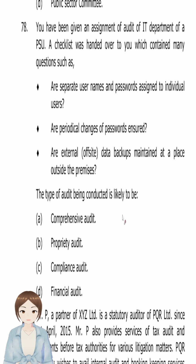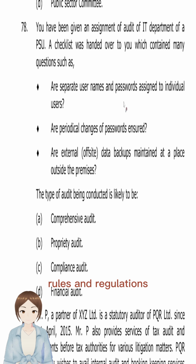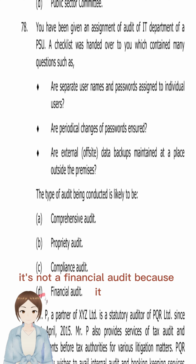So we'll see what type of audit this is. It is not a comprehensive audit because it was only about compliance with certain rules and regulations. It's not a propriety audit. Compliance audit is the most appropriate audit. It's not a financial audit because nothing in it is related to financials. Option C is the most appropriate answer.